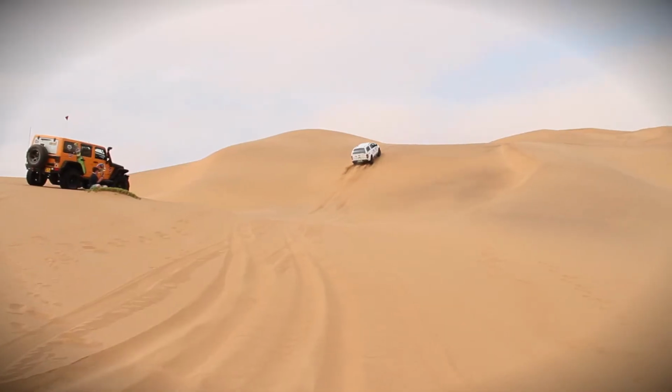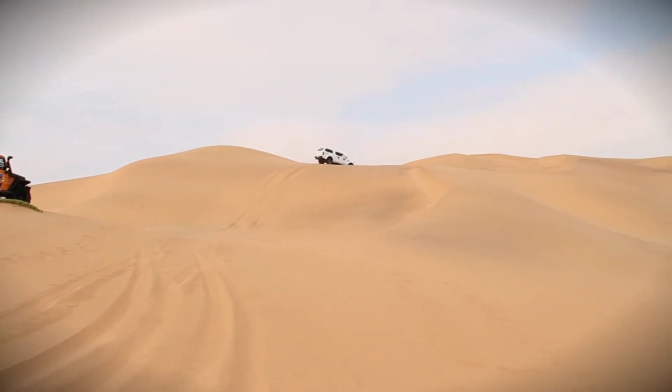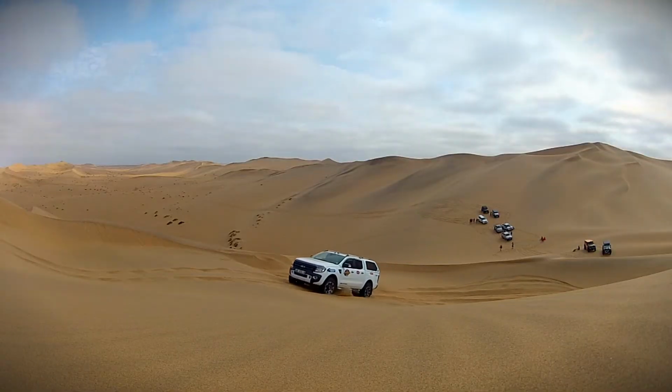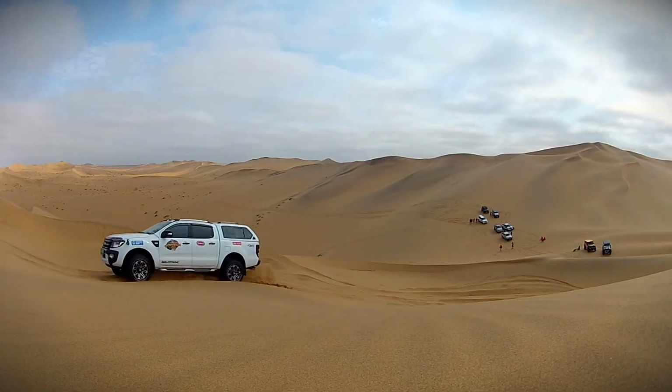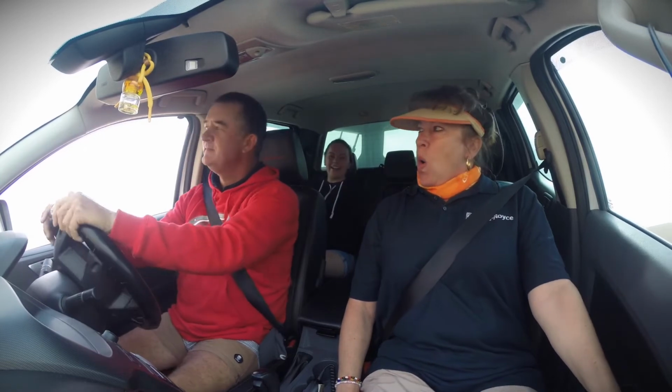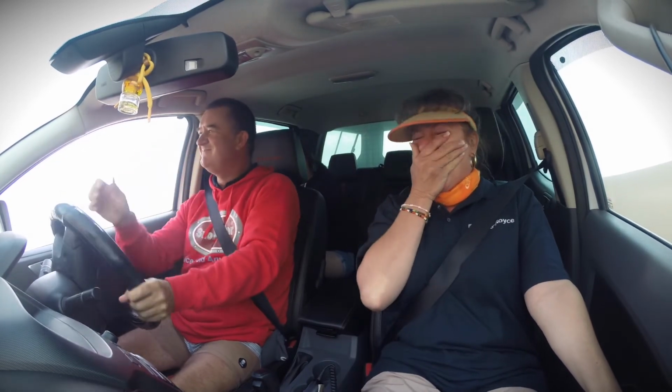And easily make it up the first crest. Now for the soft donga. And the Ford easily powers its way up and over. Much to the pleasure of Sine and Nicole in the back. Well done, Martin. It was lekker, much better than yesterday. I think we know the vehicles more. So yes, it was good.